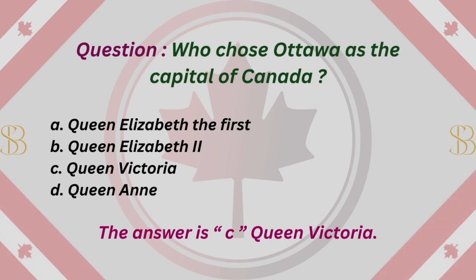Question: Who chose Ottawa as the capital of Canada? A. Queen Elizabeth I. B. Queen Elizabeth II. C. Queen Victoria. D. Queen Anne. The answer is C. Queen Victoria.